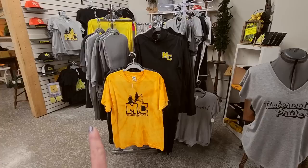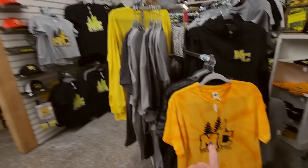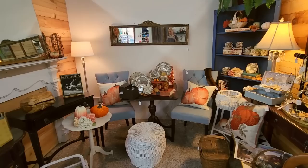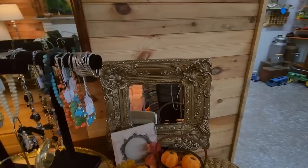Now, Montgomery County just went from two high schools to one central high school, which I still cannot wrap my head around, but how they have one high school for this big county, I don't know, but they're called the Timberwolves, the Montgomery County Timberwolves, because timber is a big industry here. So it looks like we have Timberwolves merchandise. I just cannot imagine how long those bus routes are for some of those kids. Size-wise, this is a pretty big county. I don't know how they do it with just one high school. Look at that mirror. That's cool.